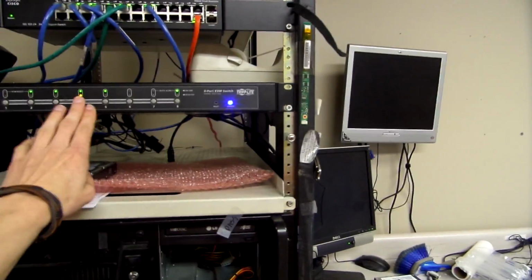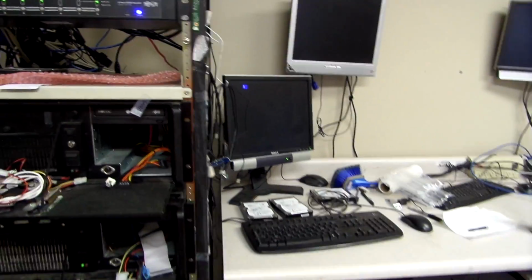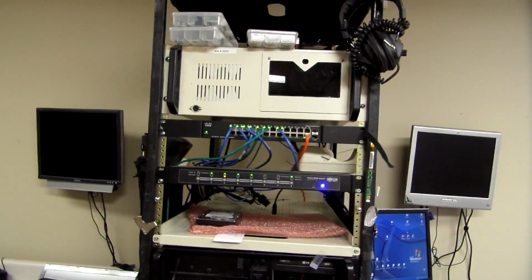That's the monitor for all the tech machines. We have a 5-port KVM, well, an 8-port, but only 5 computers set up to it right now. And this is a server rack and tech machine rack.